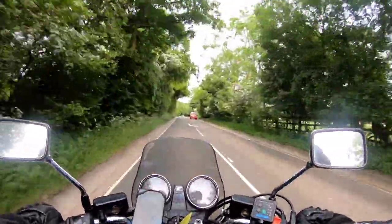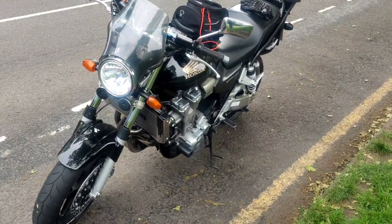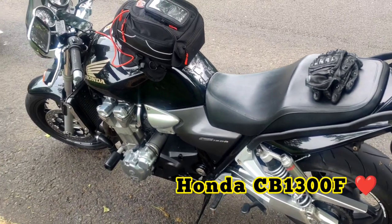So, ride over, and now it's time to introduce you to my steed, my mechanical brother, the CB1300F, a beast of a bike.